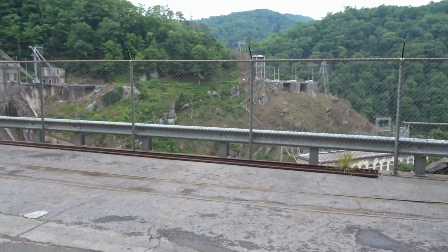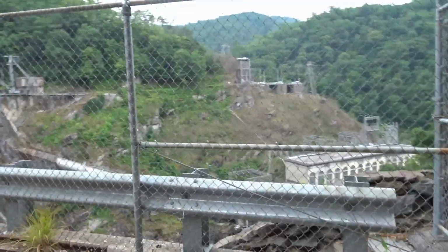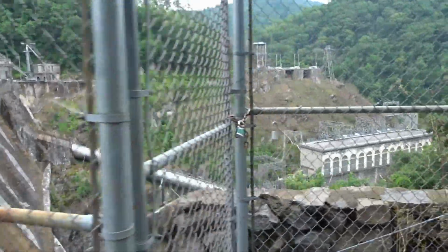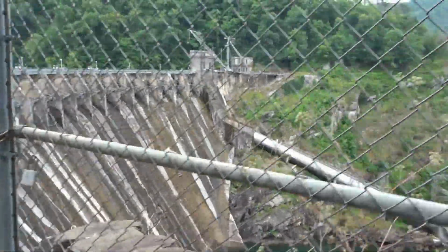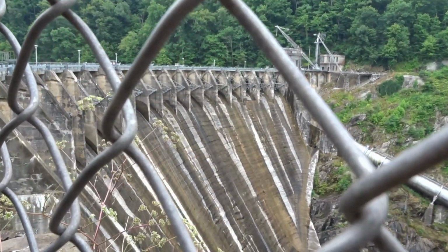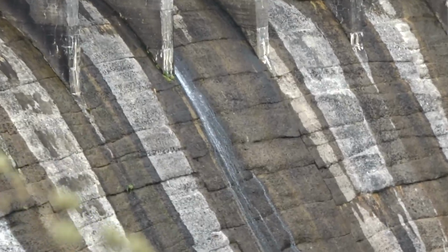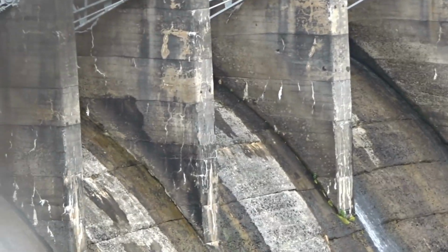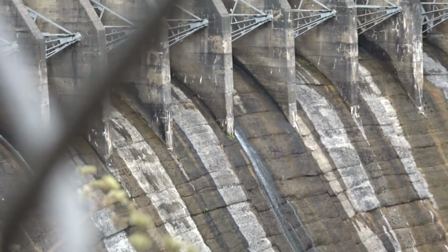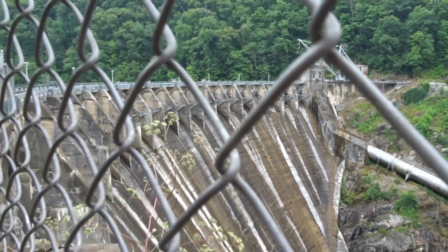Should have brought my drone, but I don't know if it would be legal for me to fly it over this. Oh, you can hear the water coming now because of the rain. Yep, starting to flow out now. Five minutes ago, it was dry as a bone, and with this little bit of rain, it's going to start flowing down.